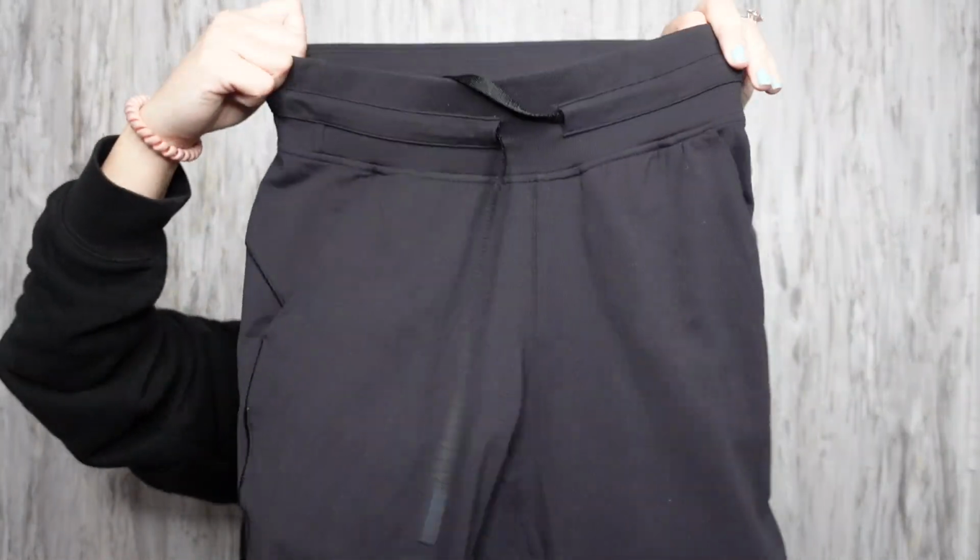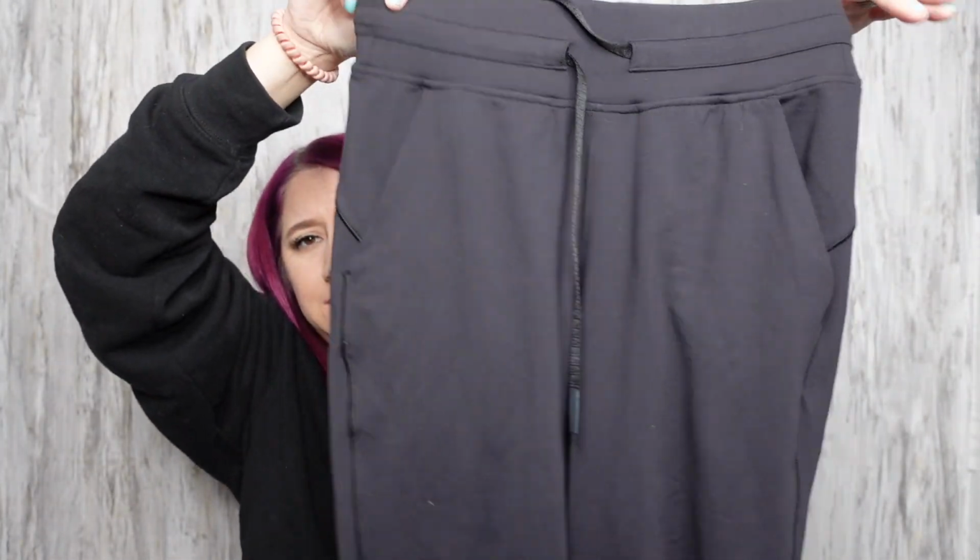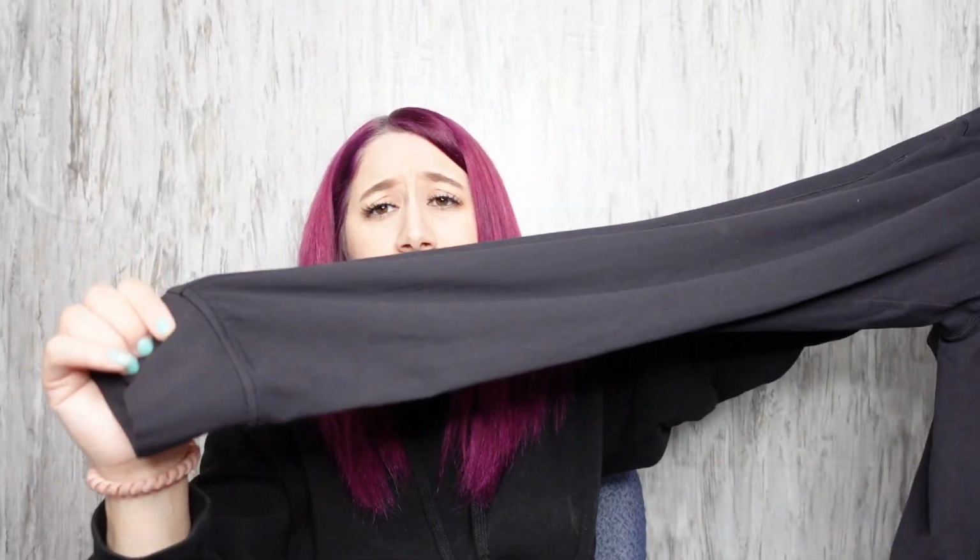I have never found joggers like these. They are so soft. And then there are black ones, the same exact kind. These are a smaller size though. I think these were a size 4. Yep, these are a size 4. I don't know what these are called, but they're super soft and comfortable feeling. So that's everything that I got in my ThredUp box.